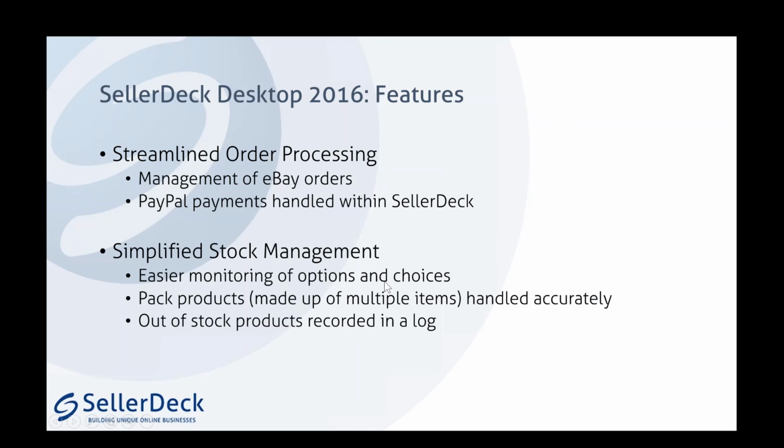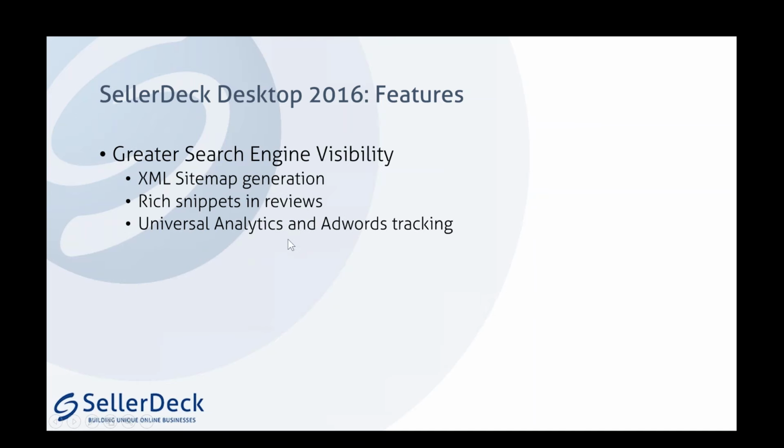There's simplified stock management as well, and we've got some great features there which will save you a lot of time. A lot of the features we've added into 2016 are all about time saving, the stuff you do every day, not just the stuff you do once. There's greater search engine visibility. That's a continuous change as search engine technology changes, and we're always changing the software to keep up with that.